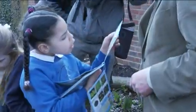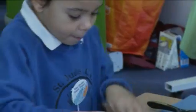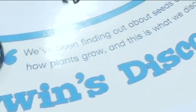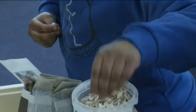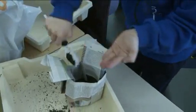So far, Darwin's lookouts have been looking for plants with different shaped roots, leaves and stems, and been drawing them in their Darwin Doodle Book. And the discoverers have found out all about why plants can be so different. They have even tried to grow their very own plants and make pots for them.